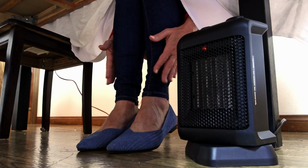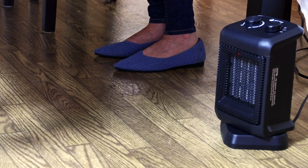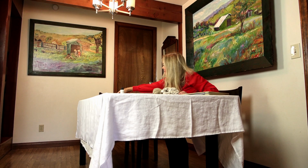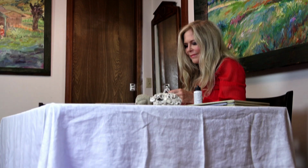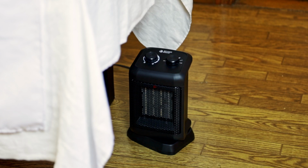My toes get cold in the wintertime. My legs get cold. This is the perfect solution for under tables when I'm working a long time sitting. Just think, if you're working at a desk, this is the perfect heater to use in your office space. My trick is to have that tablecloth come down a little bit. That keeps in the heat even more.